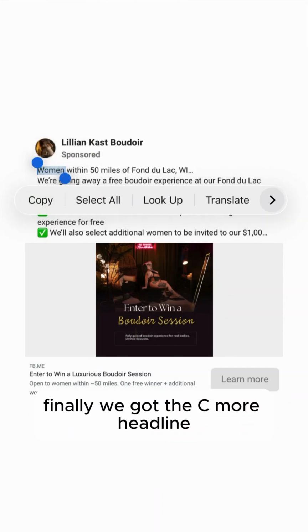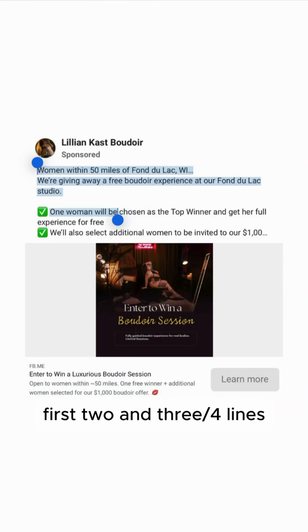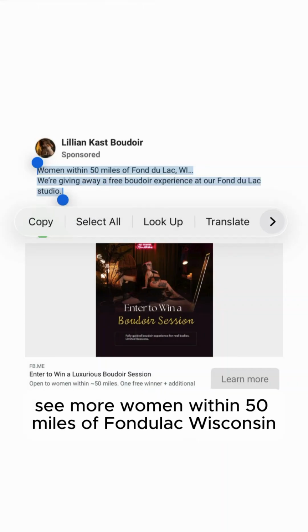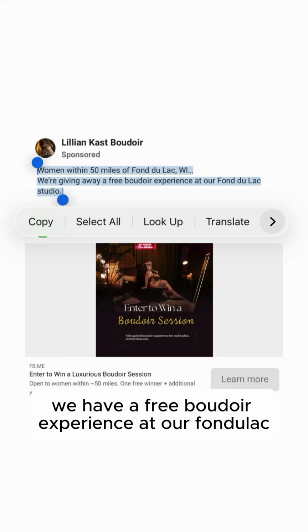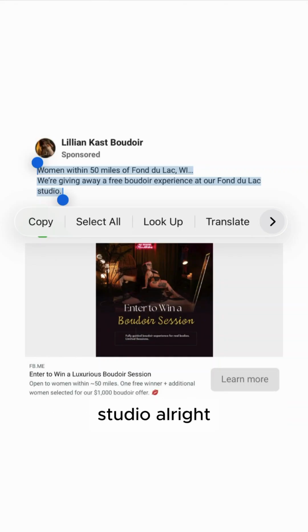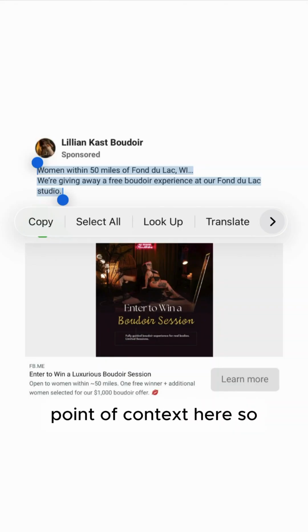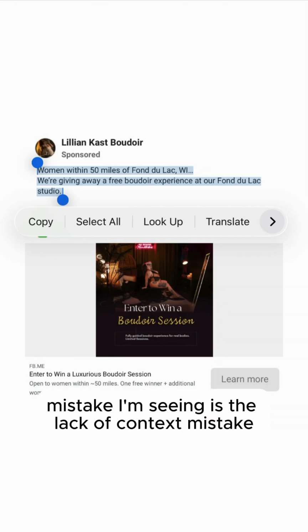Finally, we got the see more headline. First 2 3/4 lines on the Facebook mobile newsfeed before it gets cut off with "...See more." Women within 50 miles of Fond du Lac, Wisconsin. We know we have a free Boudoir experience at our Fond du Lac studio. All right, so we got literally one point of context here. So the mistake I'm seeing is the lack of context mistake.